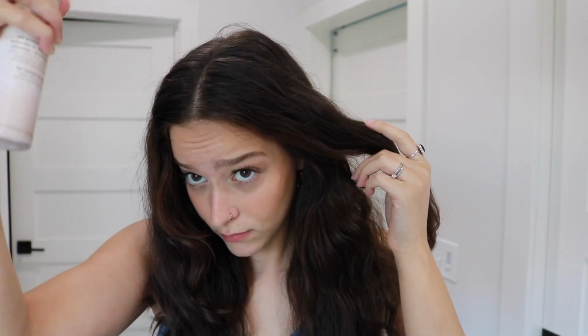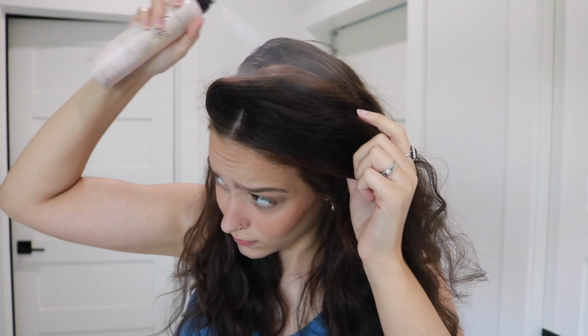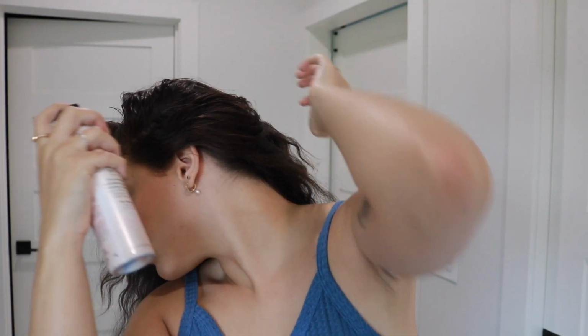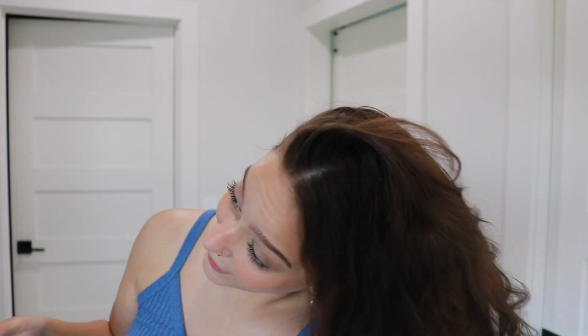I'm going to shake this up, start down the center part. Okay, it's not leaving a white cast. Some sectioning. This is where my hair is a bit more greasy, here in these other sections. And then I always flip my hair from side to side and just shake it out really well. Since I did brush my hair out before this, I am just going to have big hair.